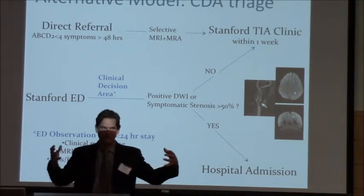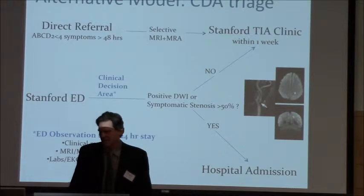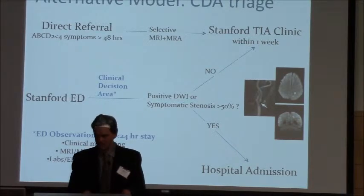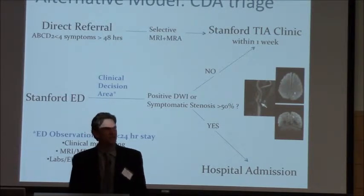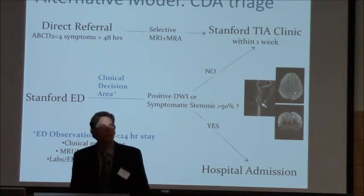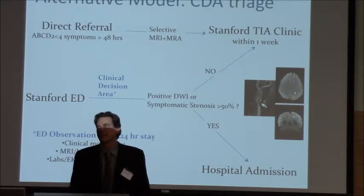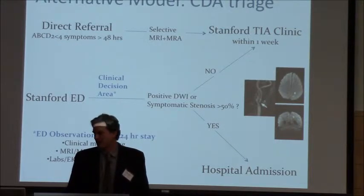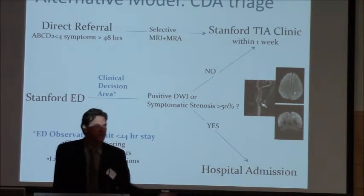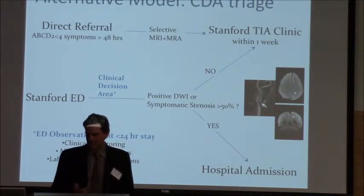And that is having the ER expanded into an area that's called the CDA. It's like a chest pain clinic, but it's for patients with TIA or other neurologic issues. It's a 24-hour stay. You get them out of the main ER that's so crowded, and you get the tests done very rapidly. So there's got to be an agreement with your imaging group that for these patients, we're going to get the MRI and the vessel imaging done within 6 hours. And that's the way that you can get these patients evaluated with the critical tests very early. And if you see something very concerning, you can convert them to inpatient. If you don't, then they can have the rest of the evaluation finished up at the TIA clinic.